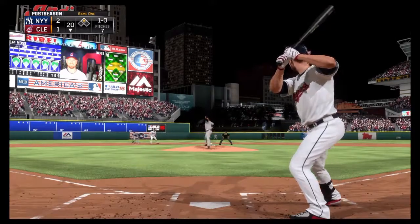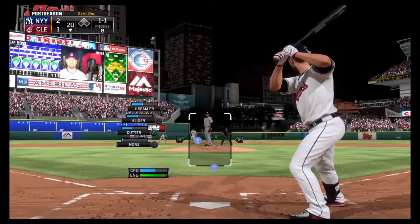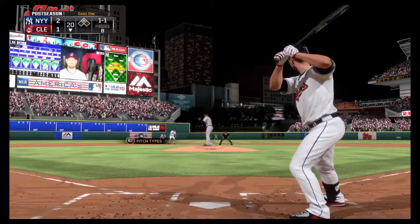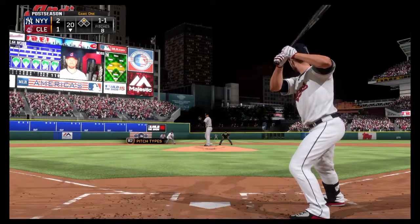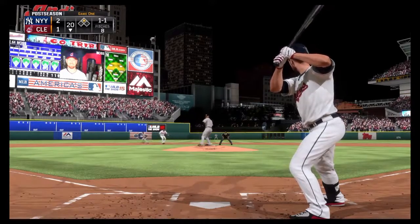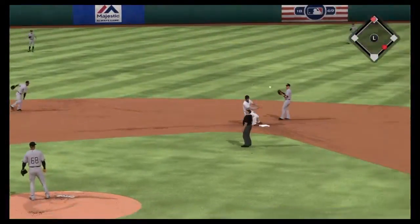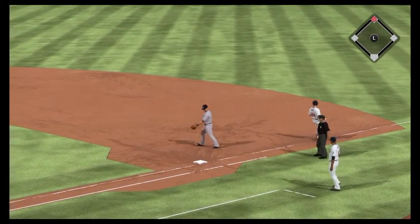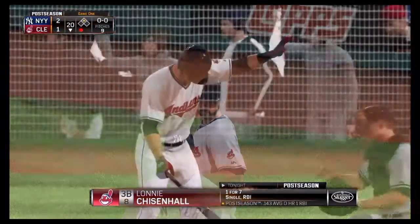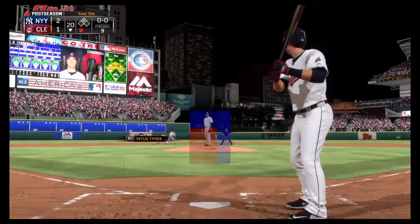Here comes the pitch to Moss. Fastball got him to swing through it. It's 1-1. You don't think there's a little adrenaline flowing out there right now? The 1-1 pitch. Hit hard on the ground to short. And taken in out there for the first out. Lonnie Chisenhall will stand in. He flew out his last time up.